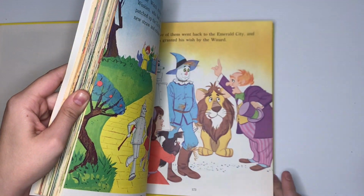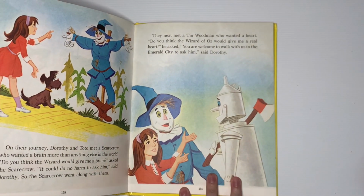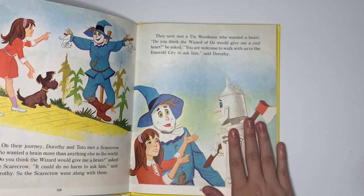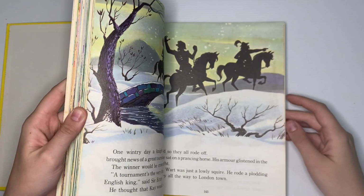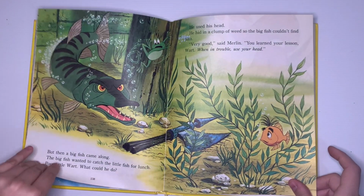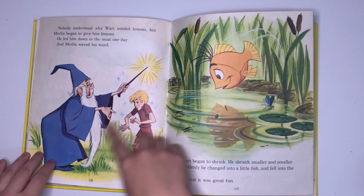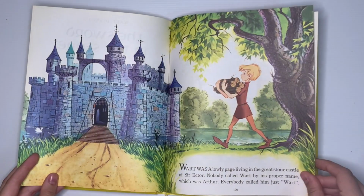So I've been collecting lots of vintage Disney pages and books and things, and I found this one, which I loved. It's kind of weird because it's got a Wizard of Oz in there, which isn't a Disney. It's a Warner Brothers thing. And it's not even Warner Brothers. I can't even remember the author of The Wizard of Oz. Anyway, it's got some non-Disney stories, and then it's got some Disney stories. So this is The Sword in the Stone, which wasn't a very popular Disney film. But I loved The Sword in the Stone as a kid, so it's really cool to see it here, because I don't often find that in a lot of Disney books that I get.